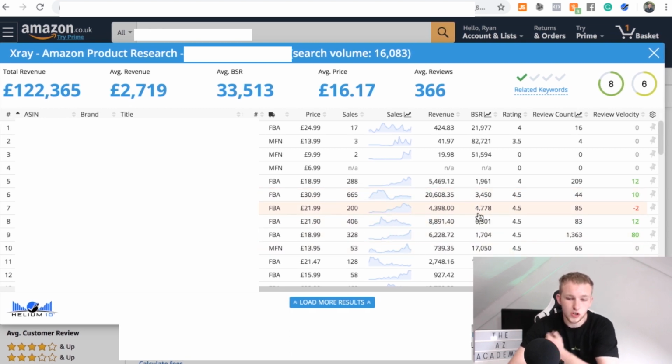Now, if we come across quickly to the BSR of this product, it's going to give us a good insight into why these sellers are getting such good sales. So we can see that this guy that's doing very well, doing the £20,000 revenue, his BSR is extremely low at 3,450, which obviously when you compare it to people who have higher BSRs and getting lower sales, it makes sense why he's getting so many sales, being ranked so highly.